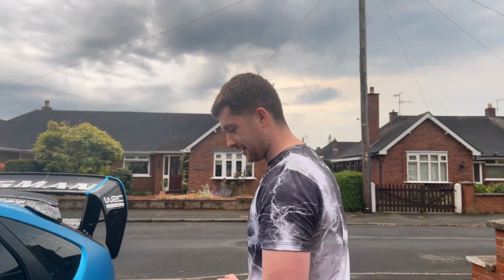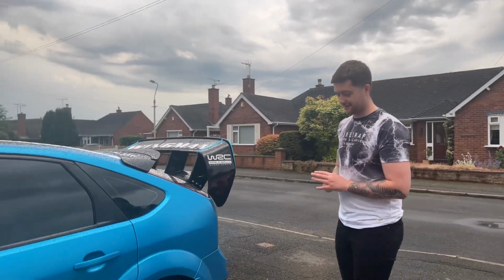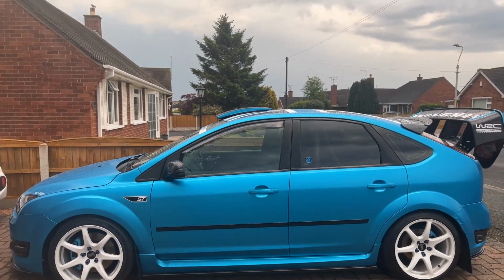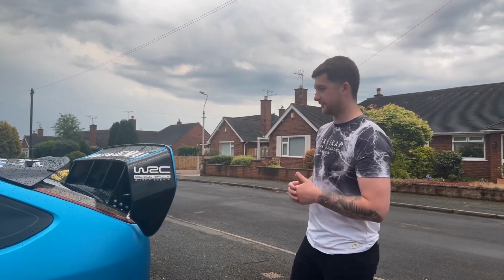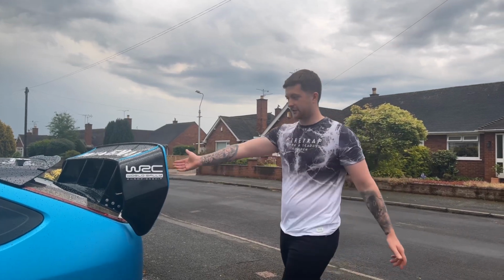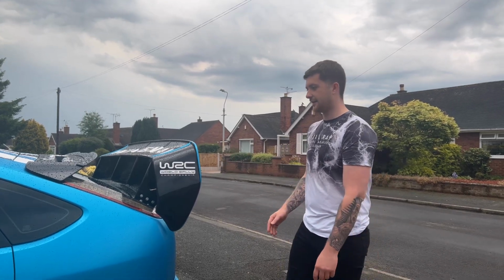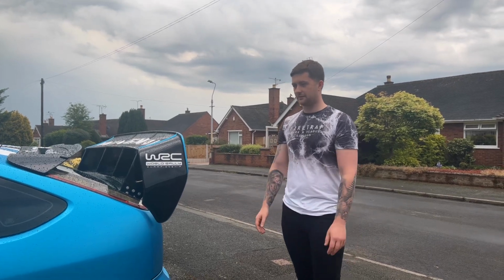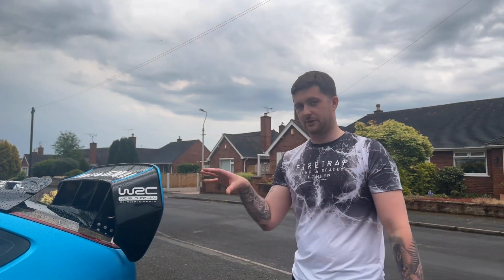Number 2 is the amount of modifications you can do to a Focus ST. As you can see from this example, I have gone above and beyond on modifications. What I mean by potential for modifications is not just engine mods, but the way they look. As you can see, I've got a WRC style wing, so you can opt for the WRC look, which I previously had. If you go back to my first Focus video, you'll see the wrap is totally different to this. So you can have that look, you can have a stance look, you can have a show look. You can do that on pretty much most cars, but I think they look best on these.